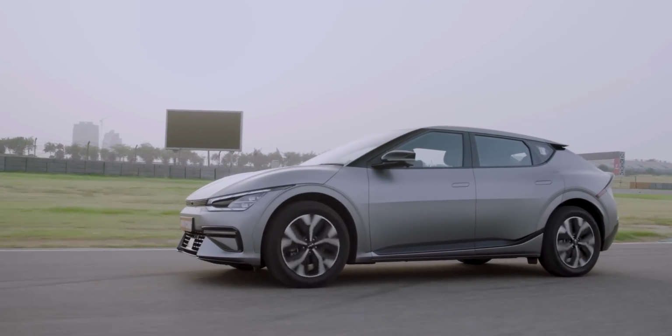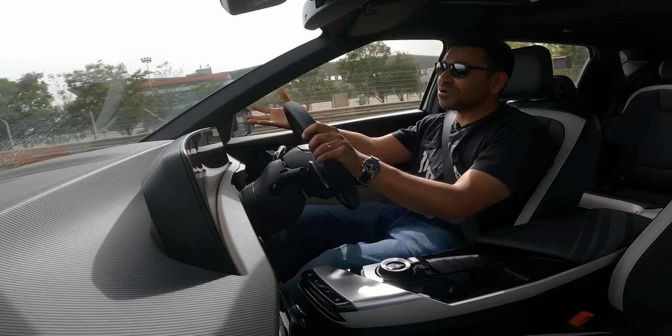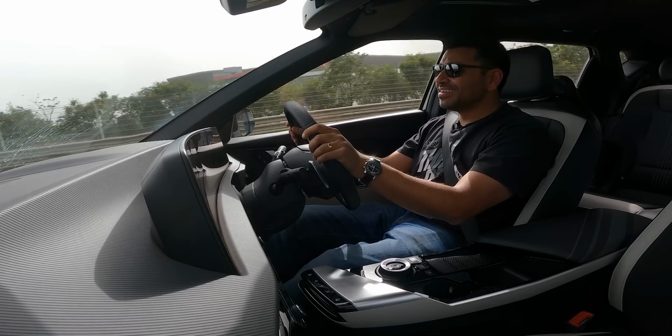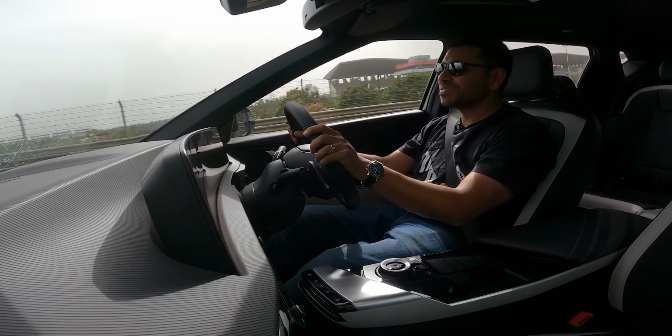You also got to remember that this is a blazing hot day. It's showing 45 degrees outside. The tires are probably melting, the poor things. And despite that, it's going around corners very, very strongly.